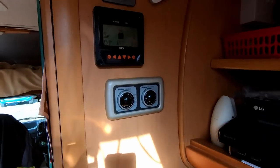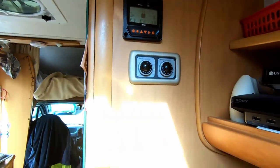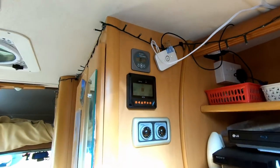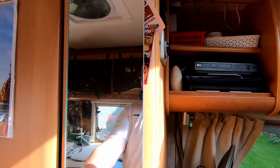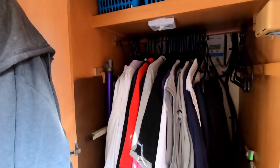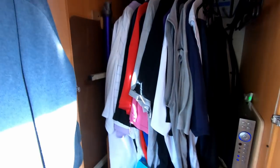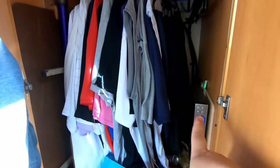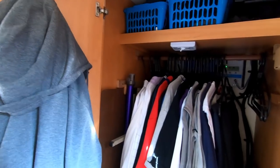But here's my solar, which I've had installed. Right, I'll get into solar. There's my internet, which I've done a video on, full-time internet, which is brilliant. Works a treat. And back round to the wardrobe. Is what it is, really. I've got the solar MPPT charge controllers at the back, CCTV system there, then just clothes and whatnot there.